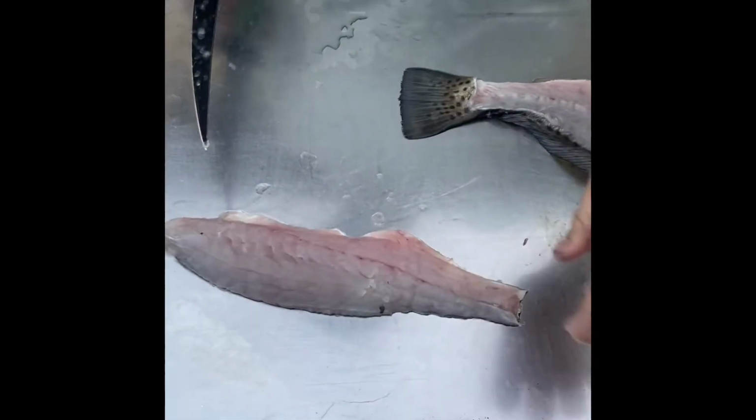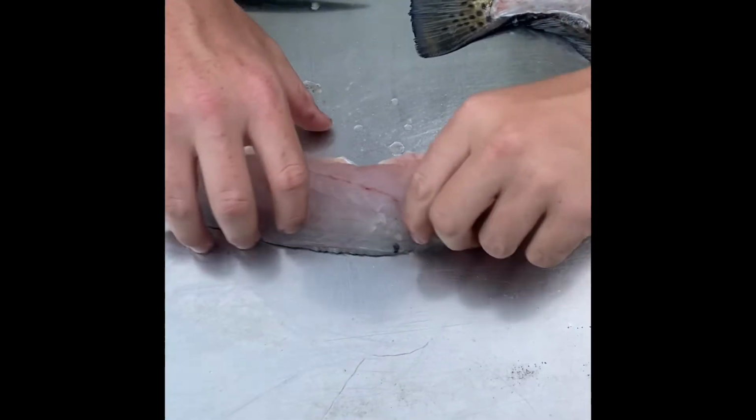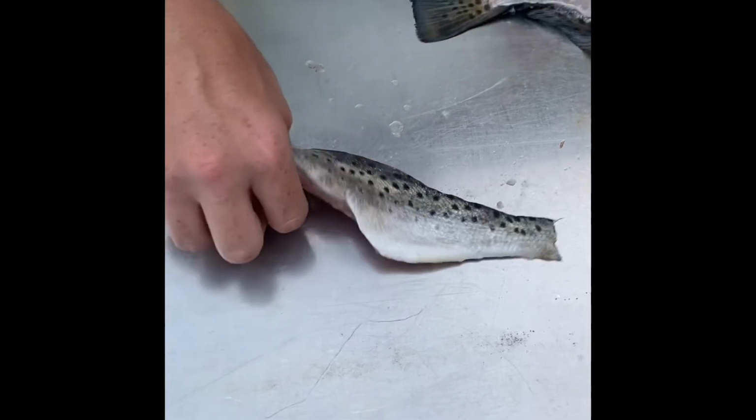There we go. So just like that, leaving the scales on it, it's going to be ready to go. As you can see, the scales and everything are still on it, and we're going to grill it up just like that.